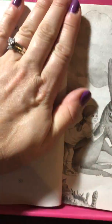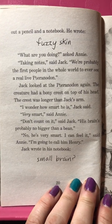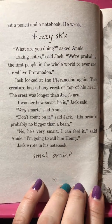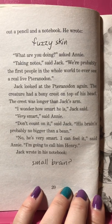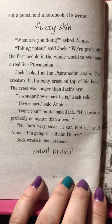What do you think he pulled out? What do all scientists need to do? Out a pencil and a notebook. He wrote "fuzzy skin." So remember, scientists observe and take notes on everything they see around the world. "What are you doing?" asked Annie. "Taking notes," said Jack. "We're probably the first people in the whole world to ever see a real live pterodon."